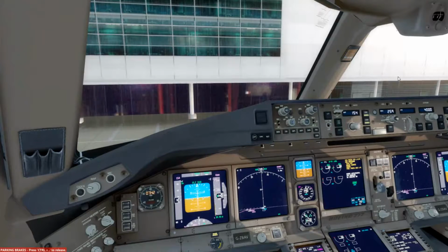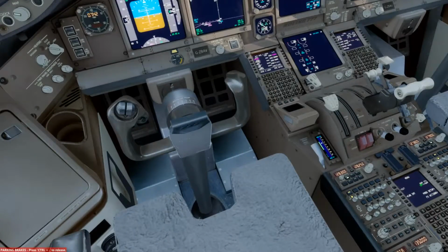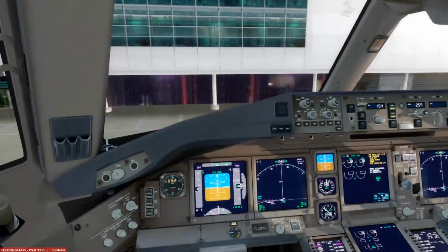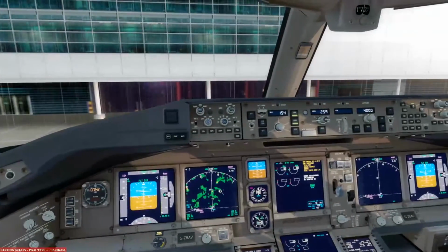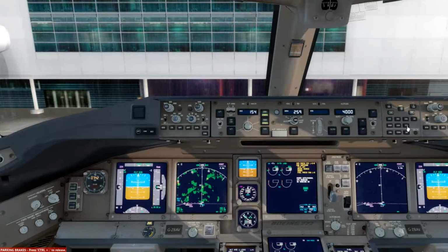We can arm LNAV, VNAV, and we can put VOR left and right on our side. And we can take the weather radar. Let's put it down there. We won't do anything with the tilt just because it doesn't matter. So you can see it's a bit rainy. The weather's not great, but nothing in the red. There's a bit of yellow. There's a tiny bit of red up there, but we're not going in that general direction. And we'll just put the train on the left-hand side.